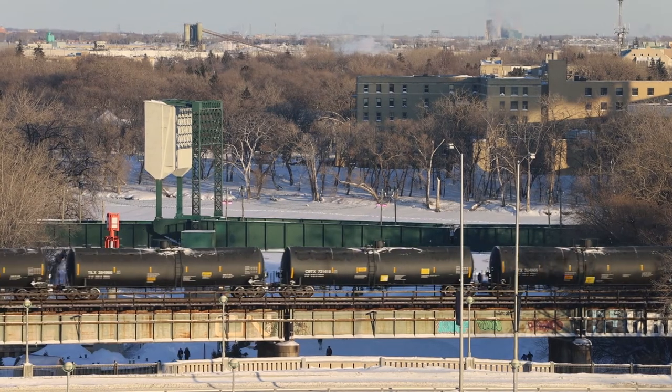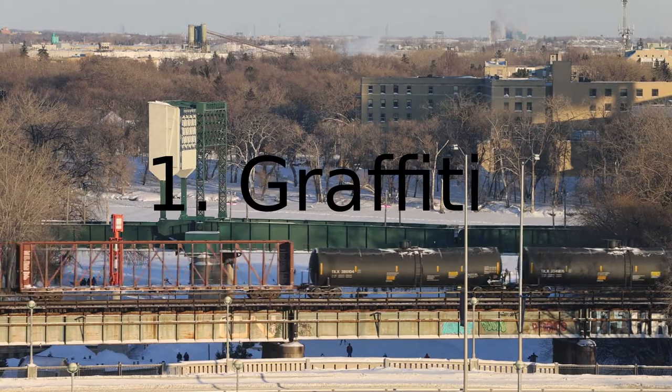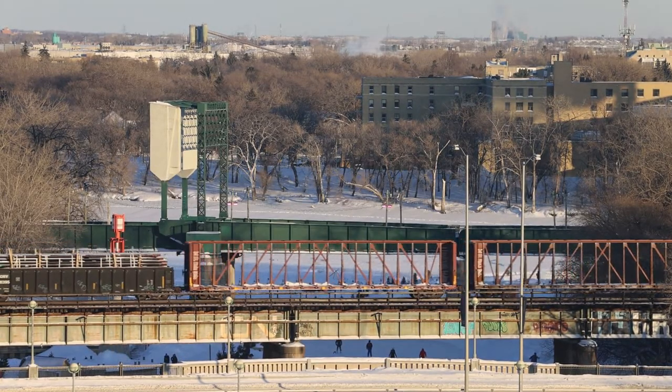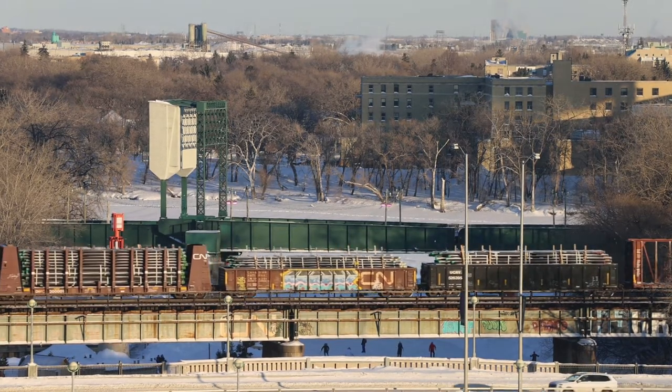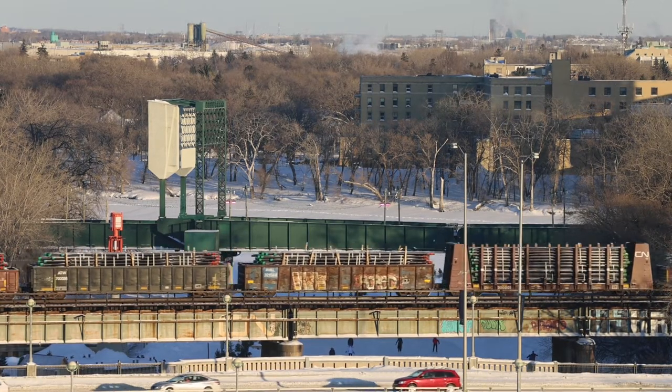In conclusion, I'd like to mention what I learned during this project. First, I learned a bit about trains. Most interesting to me is the graffiti. I used to have a more negative view of it, but now after seeing the effort many put into graffiti, I have more respect for it. I'm more attentive to graffiti around me in the concrete jungle that I live in.